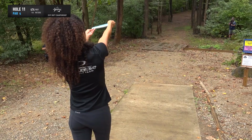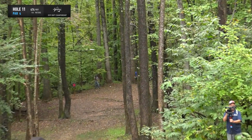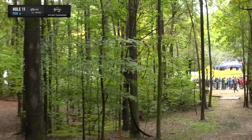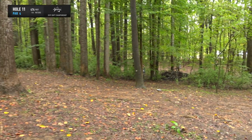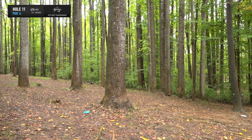She's probably about 240 feet away, I'd say. That's a beautiful shot. That was Sarah's relay. That looks solid if it can beat it, and it sure does. That's in prime position on that right gap.